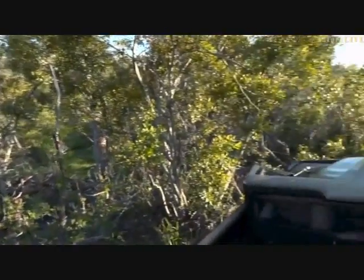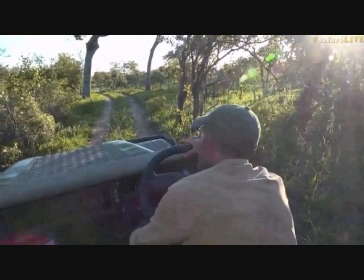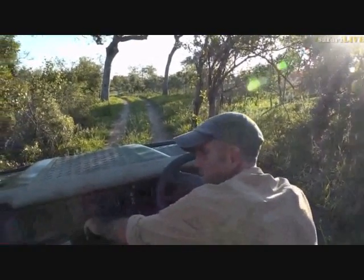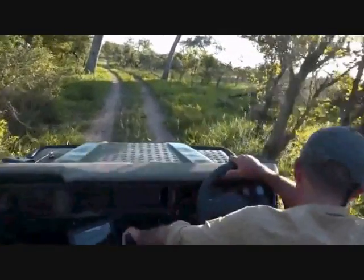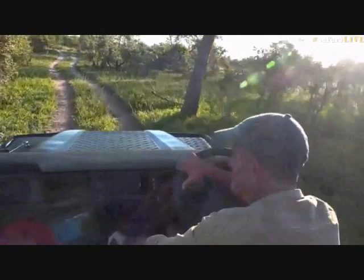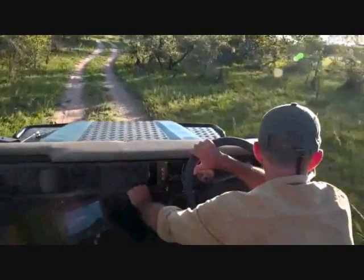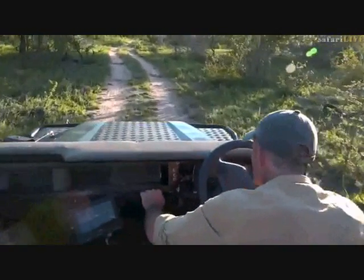And as those Nyala disappear, we are continuing down to a pan system over here. I don't think we're going to get another of them. No, we're not. That was horrendous. There's a little pan system down here, and we'll have a look there.